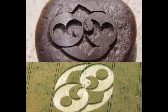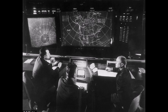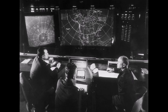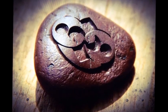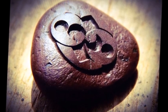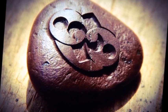On a conspiracy forum, a woman claiming to be the daughter of a former NORAD engineer said the first time she saw this rock it elicited a powerful emotional response in her, and it instantly reminded her of an incident that took place when she was 7 years old.